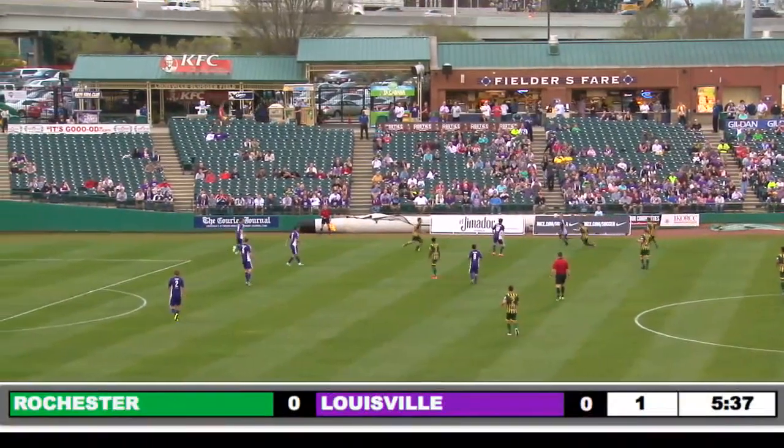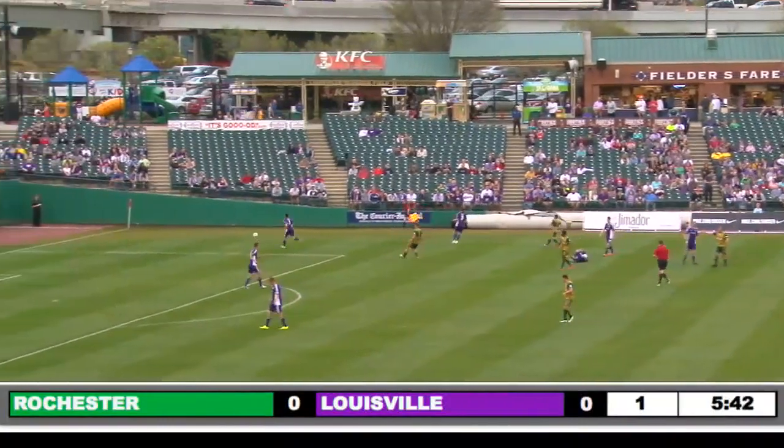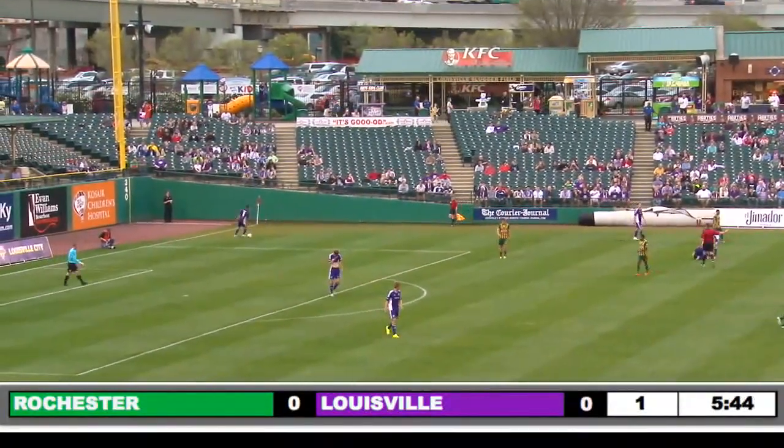You know that. We had a chance to visit with him. He talks about attacking from every position on the field. Yeah. Because you want to take every opportunity you can against Rochester.